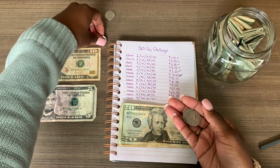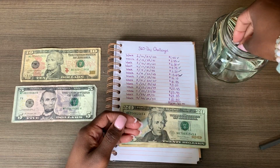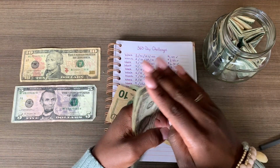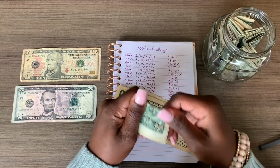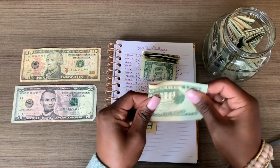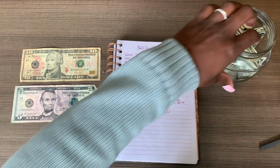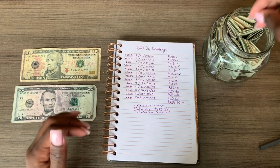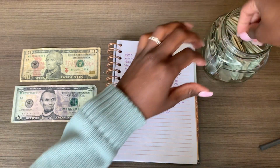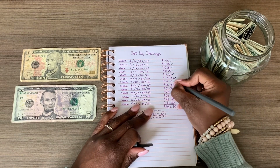Oh, this is so difficult. 65. So 65 cents, I'm going to throw it in there. And as you all know, I try to keep the ones together. There's honestly no rhyme or reason why I do this. I just do. And then I have a 10, I'm going to leave that one together, and a 20. So now I have this savings challenge, the 365, marked off from my list. Oh, I did it backwards. Let me turn those around. There we go. And then the next savings challenge, let me mark this off before I move on.